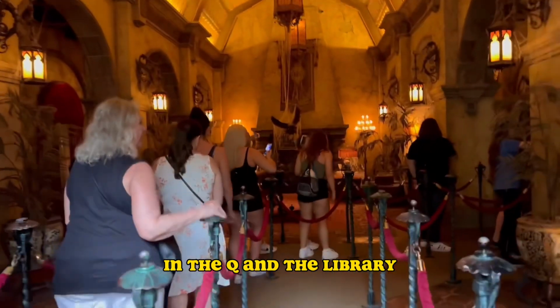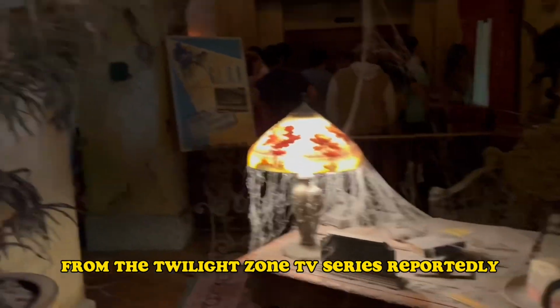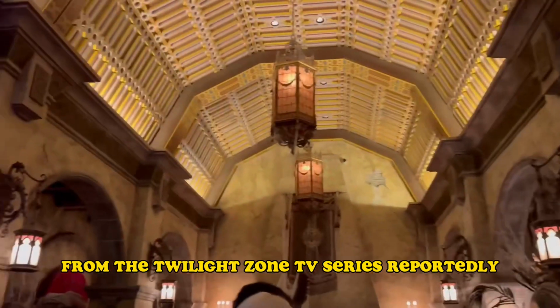In the queue and the library, you'll see a lot of authentic props from the Twilight Zone TV series. Reportedly, they actually wanted to turn this into an actual hotel.